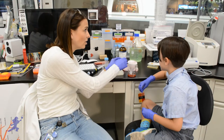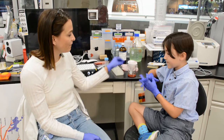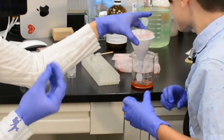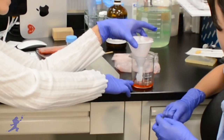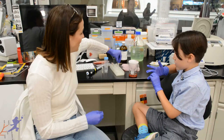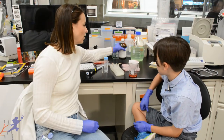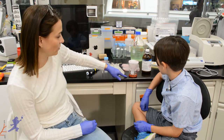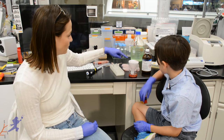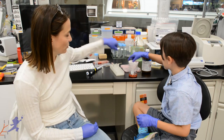We're going to catch all the stuff that we don't want that's inside the cell, and we're going to filter out the strawberry soup, basically, that contains the DNA. So we're going to see the DNA in there. Now we're going to mimic that by adding alcohol to your DNA at the bottom of this beaker. So why don't you take out the funnel and the filter, and you can just put on that baggie right there.